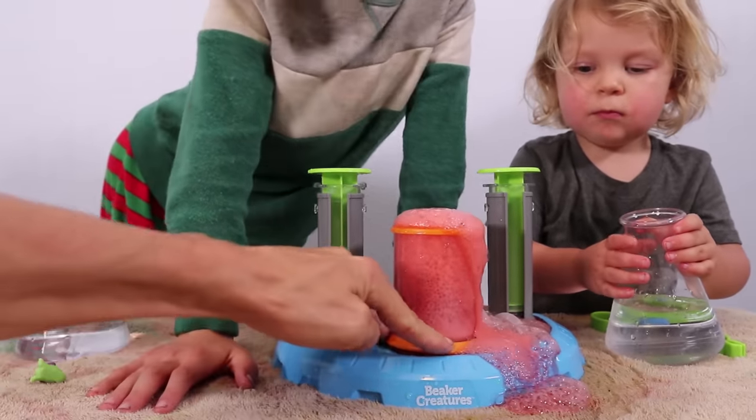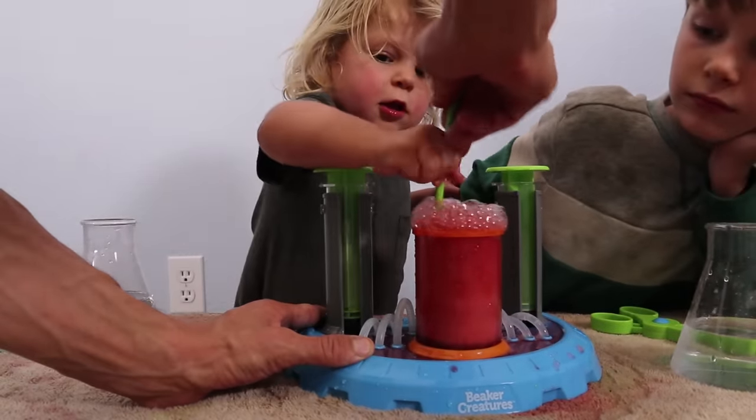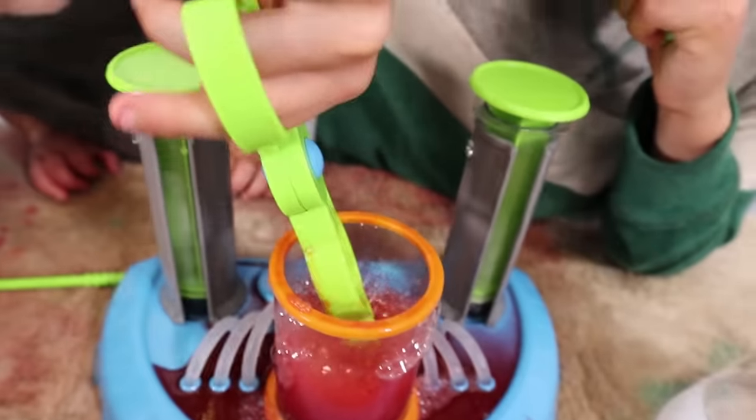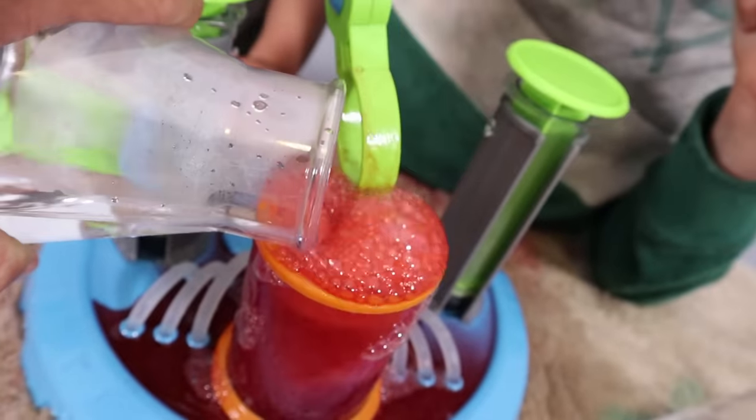Yeah, this one came up. I don't know what my face is. Oh, you can see it coming through a little bit. Nice. Here, pour some warm water in there. I bet it'll make it go off really quickly.